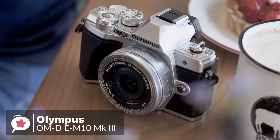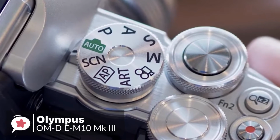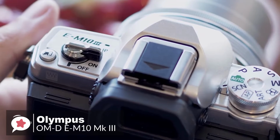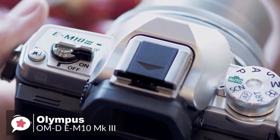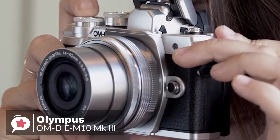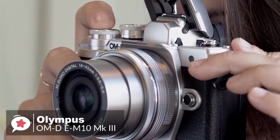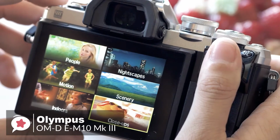Moving on, it has a 16.1 million pixel 4/3 live MOS sensor and dual quad-core TruePic 8 image processor, enabling a range of fast and powerful functions, including shooting video at 4K up to 50 frames per second. And it's possible to extract 8 megapixel stills from the resulting footage during playback.